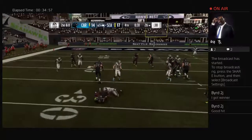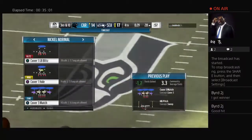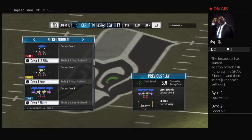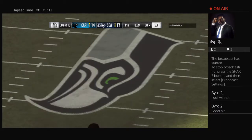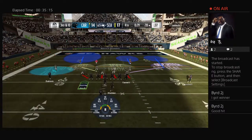They'll toss it out to Carson, and he'll lose yardage here, going down back at the 28. The Panthers are going to take another timeout as the clock will stop with just under 30 seconds left to go. Big play coming up. Here's 3rd and 10. I would expect to see some pressure here.